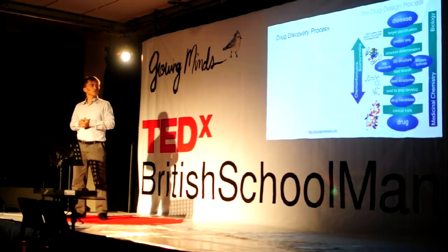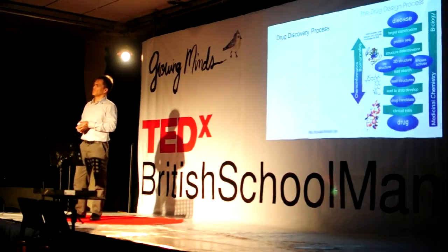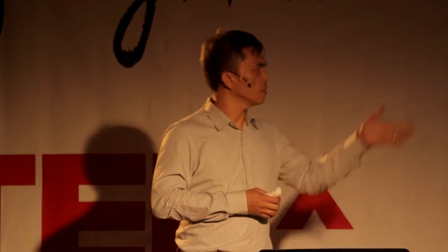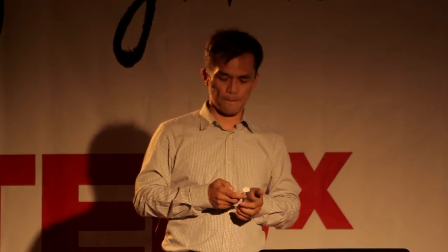The drug discovery process is an intensive and expensive endeavor. To develop a drug, it will take typically 12 to 14 years, and it costs around $2 billion US. It involves more than 10,000 health professionals and scientists, involving the different disciplines like biology, medicinal chemistry, cheminformatics, and bioinformatics.